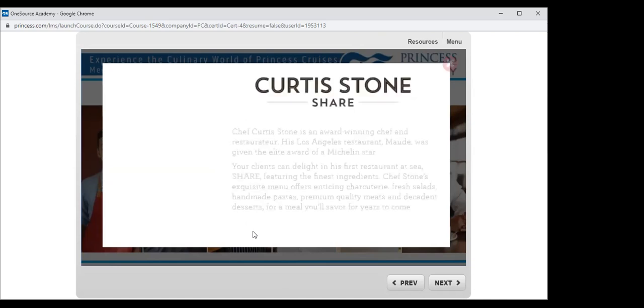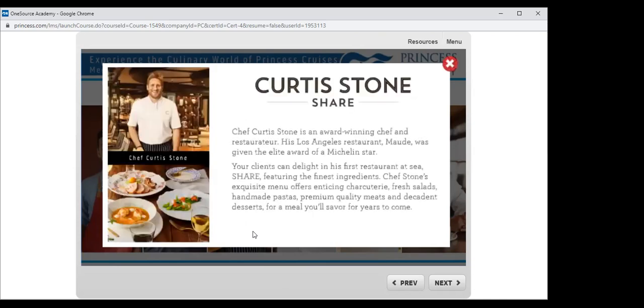All right, next, Curtis Stone, Share, award-winning chef and restaurateur. His Los Angeles restaurant, Maude, was given the elite award of a Michelin star. Your clients can delight in his first restaurant at sea, Share, featuring the finest ingredients. Chef Stone's exquisite menu offers enticing fresh salads, handmade pastas, premium quality meats, and decadent desserts for a meal you'll savor for years to come.